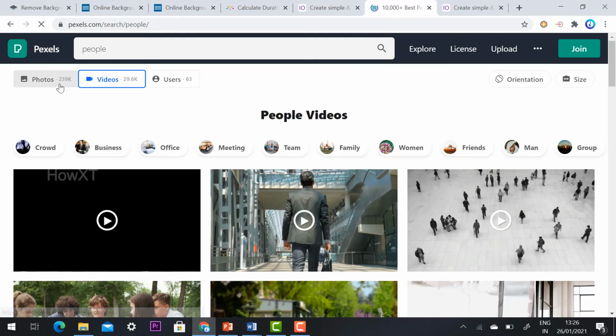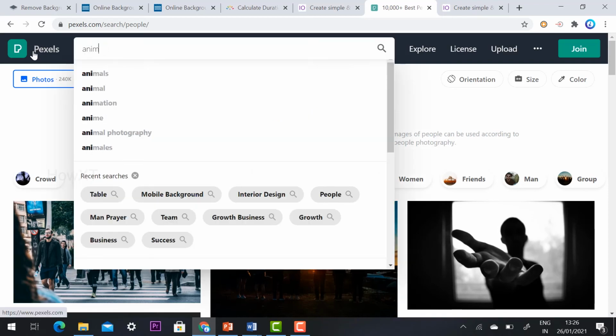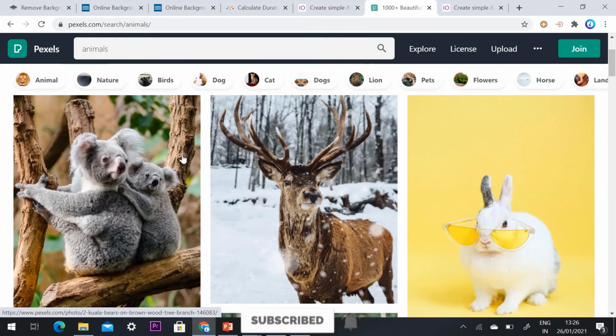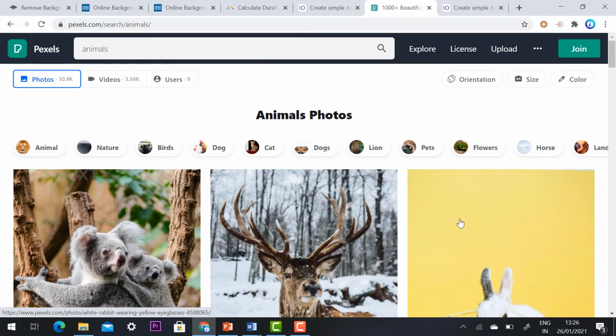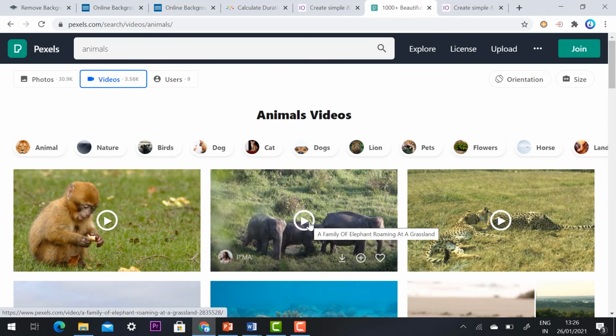And photos also, if you want photos of people or animals or offices or teams, whatever information. For example, I can search animals and get different kinds of animals. These are beautiful images shared for different kinds of uses. You can get the images for free use, freeware. If you want videos about animals, you can use them as freeware without copyright, so no issue will come. You can download and use the copyright-free videos and photographs. This is useful for YouTube video creation or any other social media work.